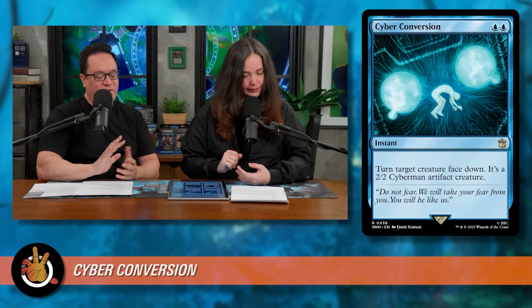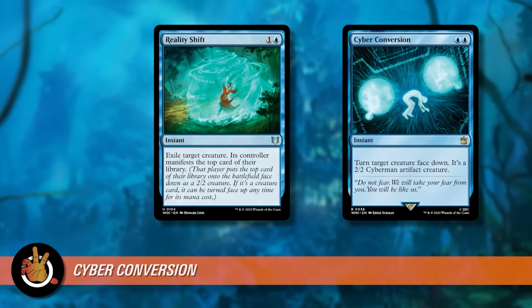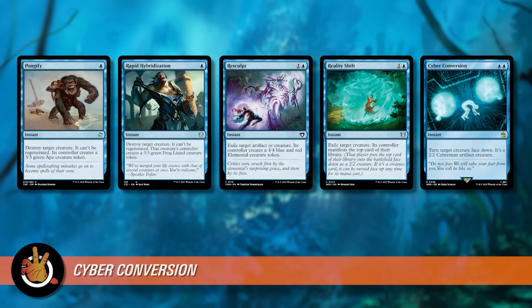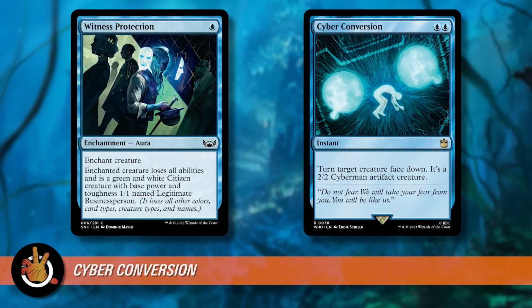And the obvious comparisons are to other blue cards that do similar things, like Reality Shift is probably the biggest one. Right. It feels very similar, but there are some subtle differences. Pongify, Rapid Hybridization, Resculpt. We know blue does this, right? Yeah. But those other cards don't necessarily turn off a commander in the same way that this one does. This one reminds me a little bit more of the one that turns him into a legitimate business person. Do you remember what I'm talking about?